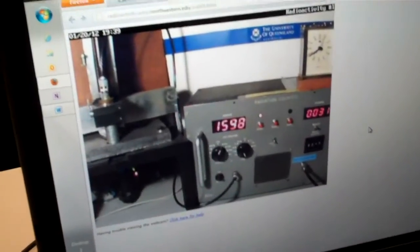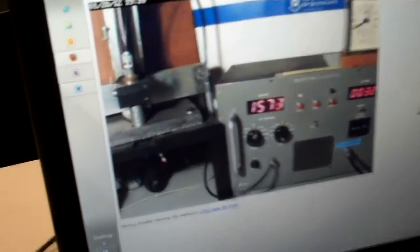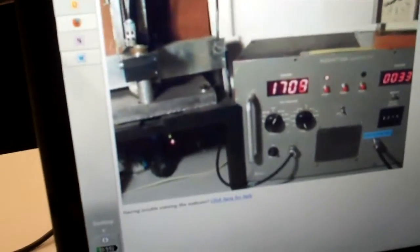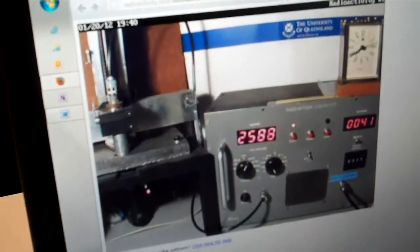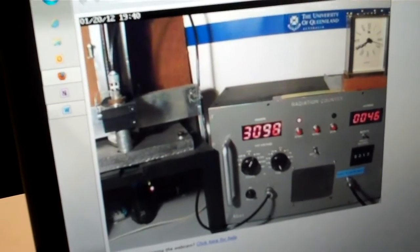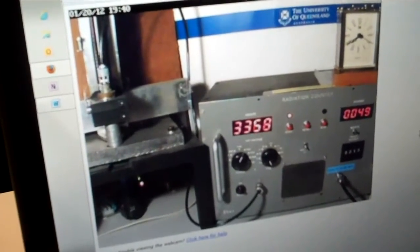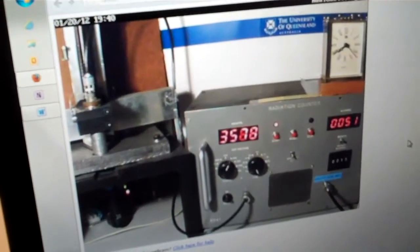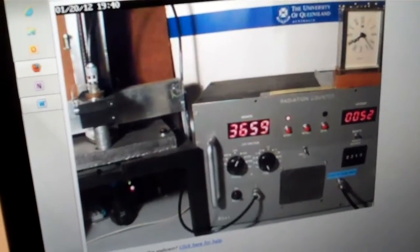Okay, we now have our student doing his experiment. The Geiger counter here is on the left. The measurements are shown here. All the measurements will be graphed by the iLab and given to the student to analyze in the next step. So he's doing an experiment in Australia, but working from the ZIS Kiltberg campus.